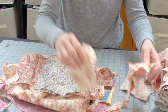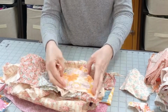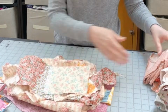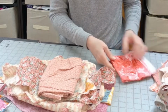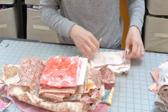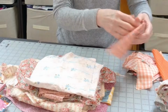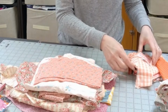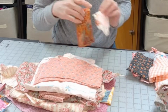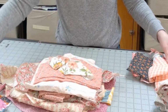Maybe in that. I like this if there's more of it. We'll see. But the pattern is a series of different size squares, and several different styles or different scales of fabric. This is a petite, it's lovely, but I don't think it's going to go with some of these other fabrics very well.